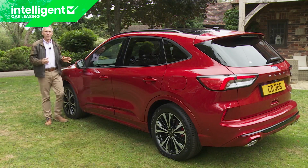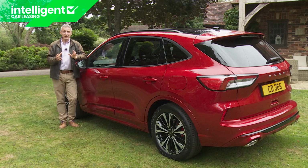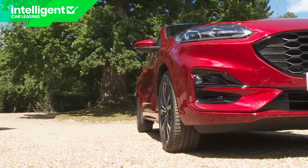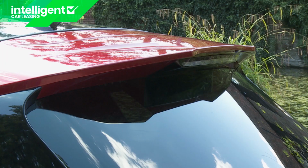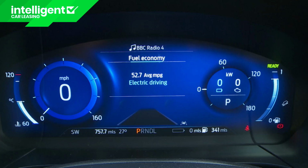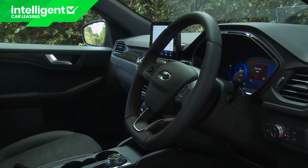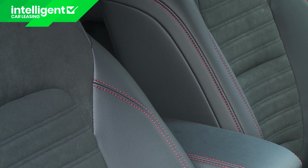As mentioned earlier, Ford expects ST-Line spec to be the most popular choice, partly because it looks sportier with a body styling kit, 18-inch Rock Metallic alloy wheels, sport suspension, black roof rails, and a large rear spoiler, and partly because it's a spec that you have to get the 12.3-inch digital instrument cluster. The ST-Line cabin spec also includes a flat-bottom steering wheel, alloy pedals, and Sensico sport seats with red stitching.